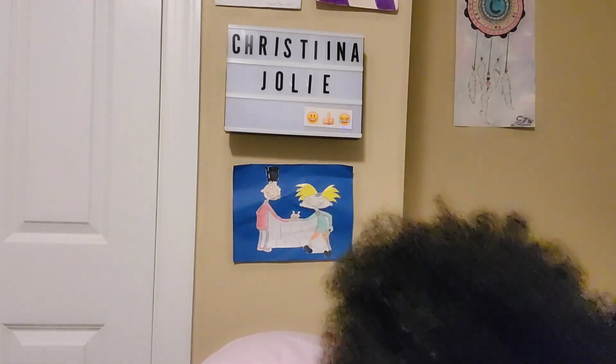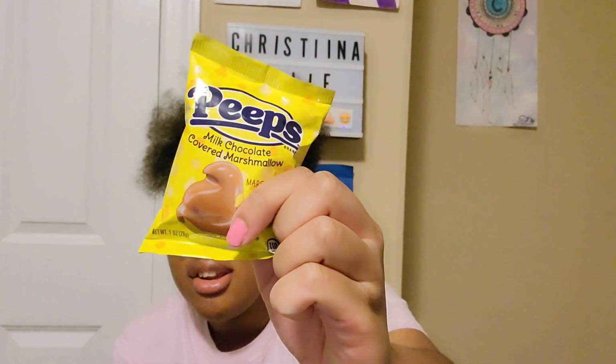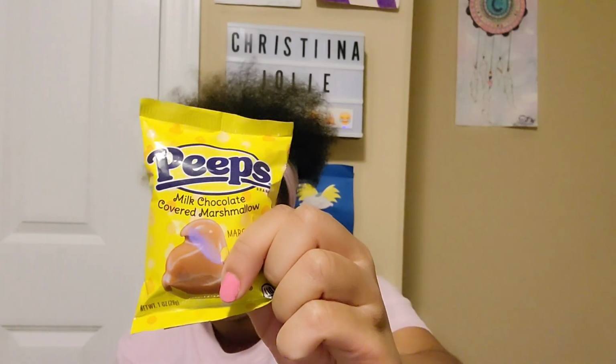The first item is this milk chocolate covered peep. There's marshmallow inside. I wanted to try this because I've never seen a chocolate covered peep. I don't know if I can imagine what it tastes like, but I want to give it a try. I'll probably do a taste test, a short maybe with that. So that was on my Dollar Tree shopping list.